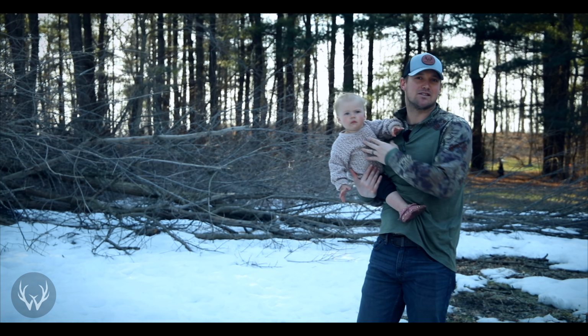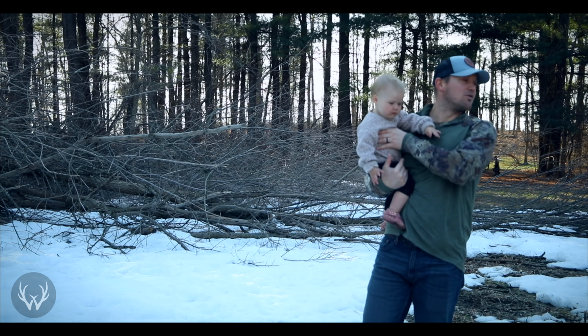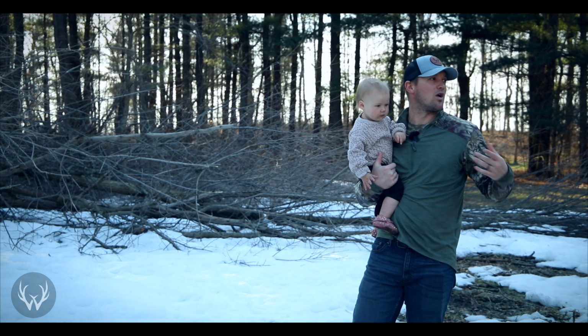I have no idea how we missed it the past couple weeks, but we did. We just walked over it. But it was another 1.5-year-old shed. Now we have a match set on one of our other antlers.